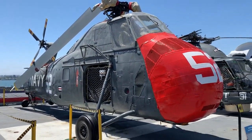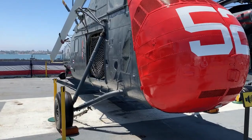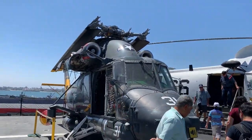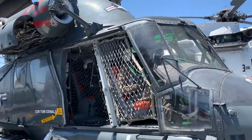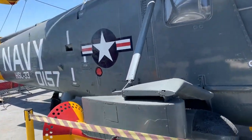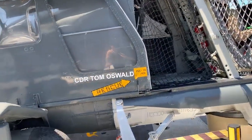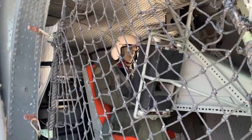Here, this is the old school here. What's this? An HSS-2 Seabat anti-submarine helicopter. SH-2 Sea Sprite utility helicopter. This looks more like Vietnam era. Pretty cool. That's some kind of listening device for submarines there that they drop down. Yeah, this guy's searching for subs.